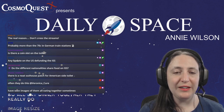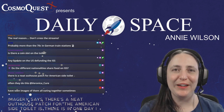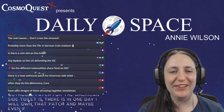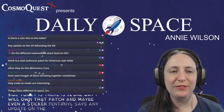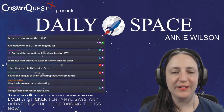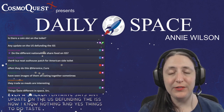Broken Symmetry says, there's a neat outhouse patch for the American side toilet. There is. And one day I will own that patch, and maybe even a sticker. Fenmill says, any update on the US defunding the ISS? No, I know nothing.